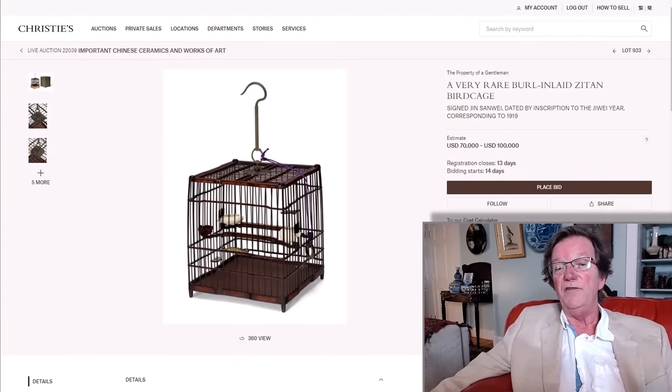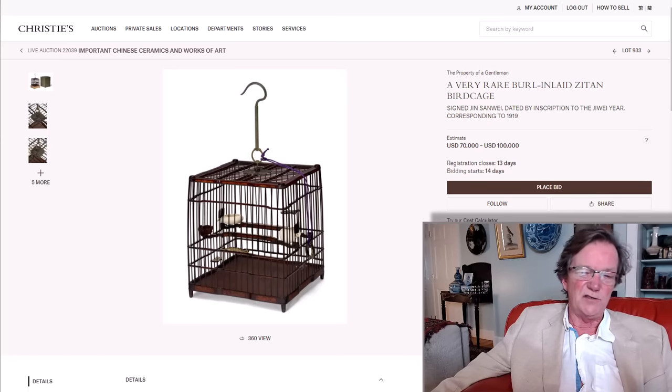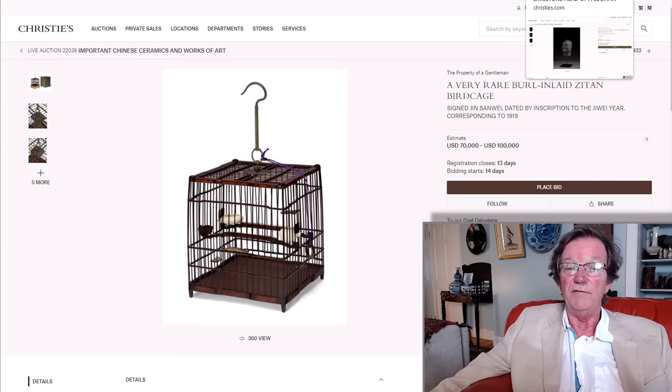But if you go through and check prices and auction records from Sotheby's and Christie's and Bonhams and Guardian and so forth, you're going to find maybe two or three of these have sold in the last 20 years, if that many. They do not turn up often. They're sort of like family treasures in China. If you have one, boy, you don't want to sell it. And this is a beautiful one. So we'll see how it does. It could do very, very well.